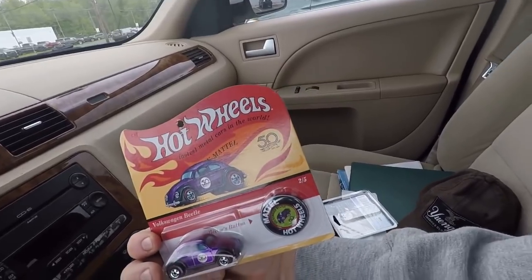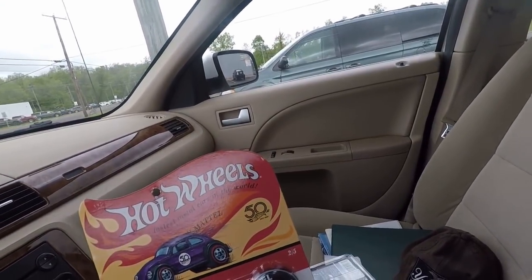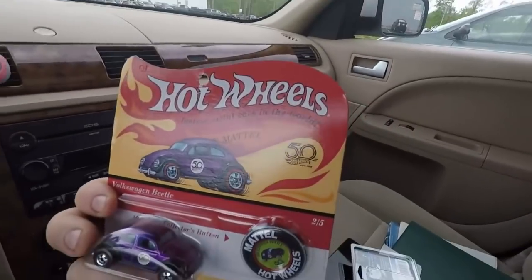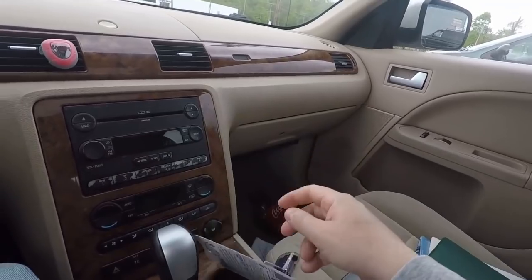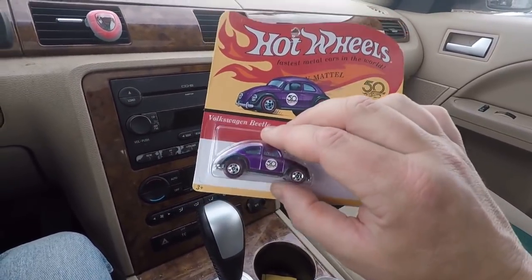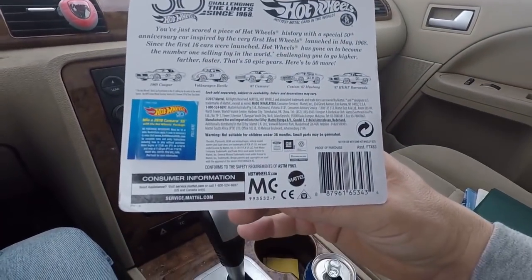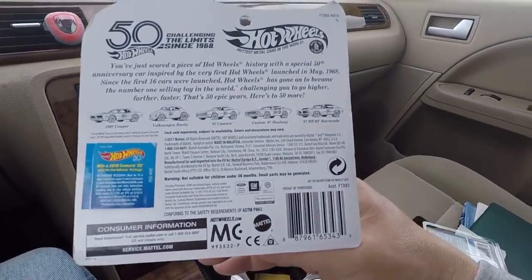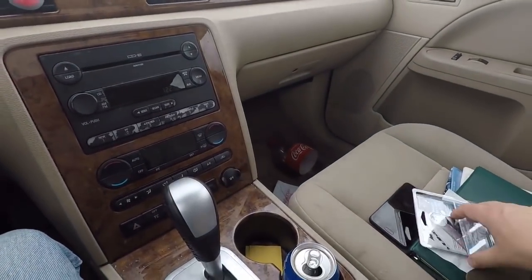They call this card-stocked cars because it's still got the card to it. After it was on sale, it ended up being 45 cents. So I don't know what it's worth. I'll have to look it up, but I know it's worth a lot more than 45 cents. Apparently you can collect all of those different ones there and make the set. So maybe I'll look that up when I get home.